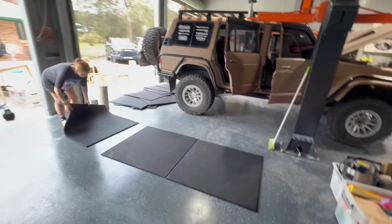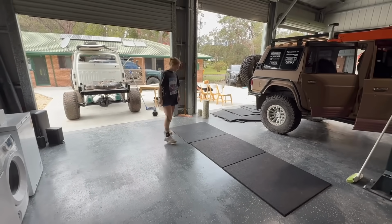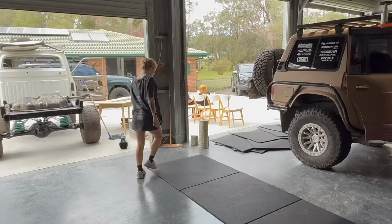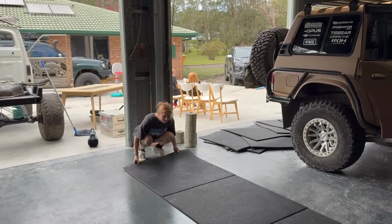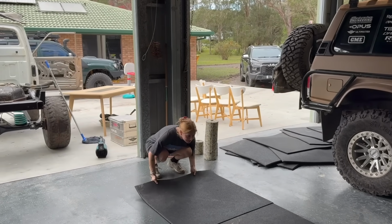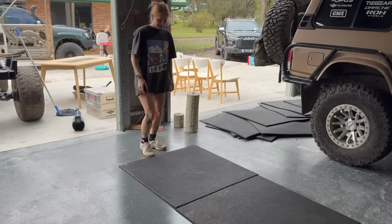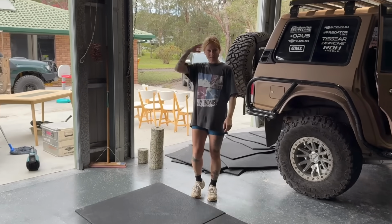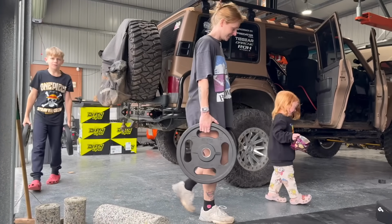And now we're just going to lay our mats out and make ourselves a little gym exercise station, just so we don't lose our health and fitness during all of this, like we have been the last 2 weeks. And Demi's going to have a mental breakdown because we've been eating probably not the best food and we haven't been doing any exercise, so got to get this back. Besides Pilates. I'm so strong.